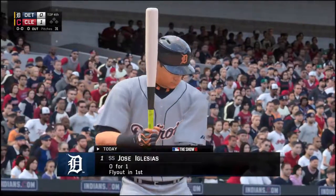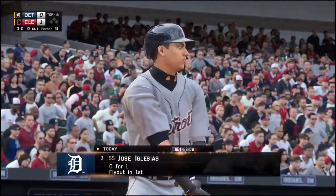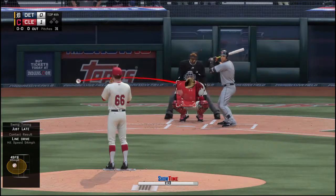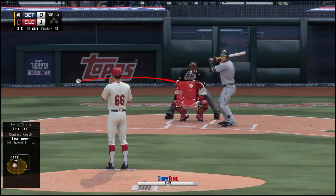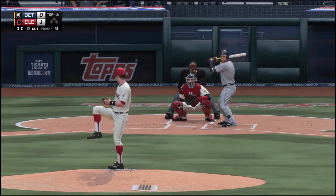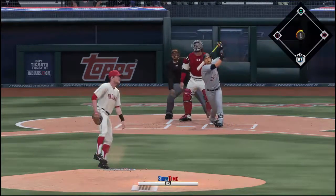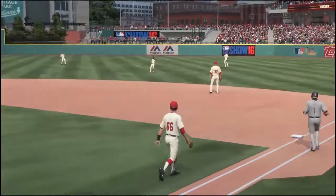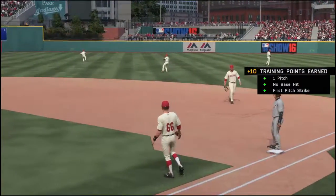Jose Iglesias is ready here as we begin the top of the 4th. And in a pretty close game so far, they'd love to see this guy get on base so they can get a rally going now and started to get back in this thing. Into the windup and the pitch. Popped up out towards short right field. Iglesias, Hernandez, Iglesias onto the grass, makes the play, 1 away.